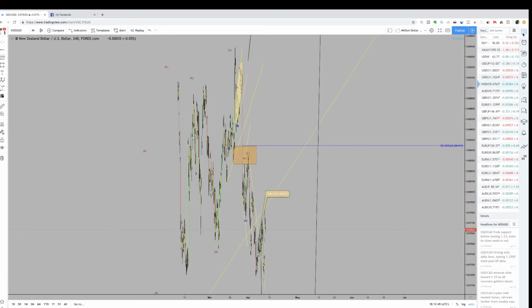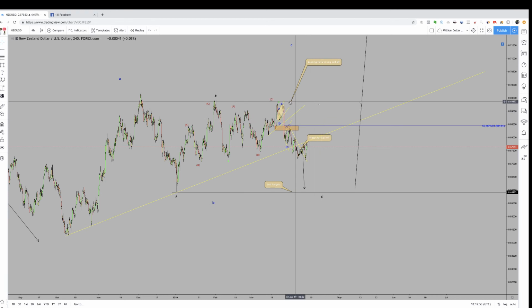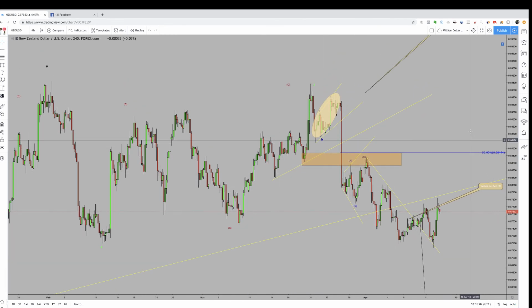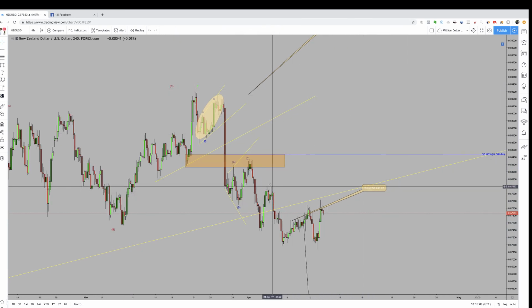Next, Kiwi dollar. If you've been in the Telegram group, we've been trading Kiwi dollar since this strong upside movement here. What is Kiwi dollar doing now? It's a lot on the chart. Let me try to remove some of it off. Let's see.